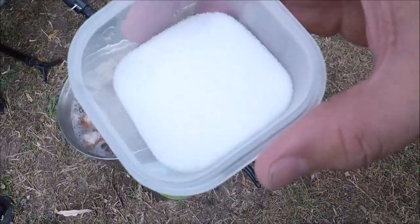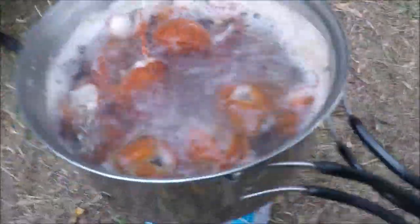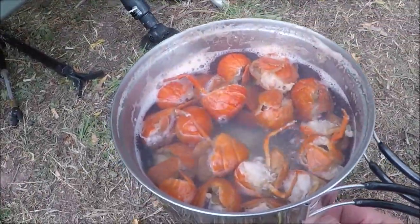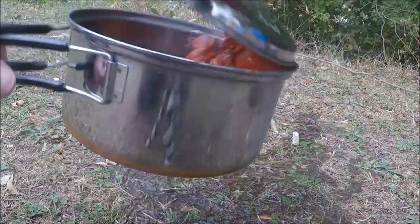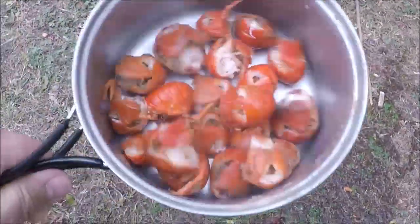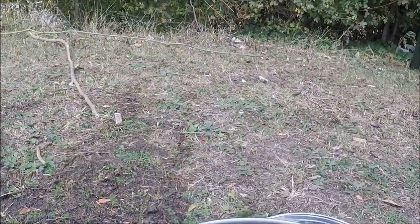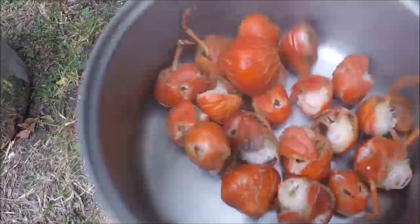I forgot to put salt in the water. I'm going to do that now. Smells like shellfish. Smells nice actually. Right, these have been boiling for a good 5 minutes, I reckon. Look at them. Right, I'm going to leave them in that bigger one to cool off. And I'm going to do the next batch now.